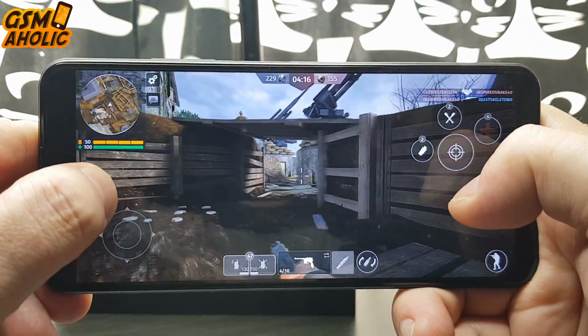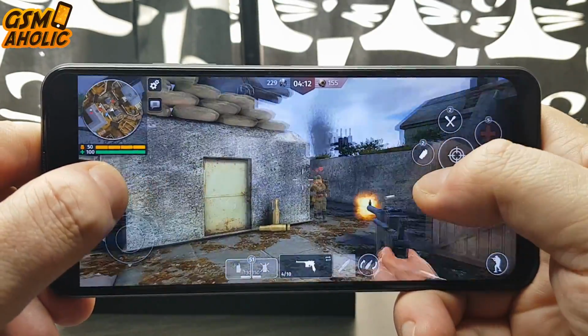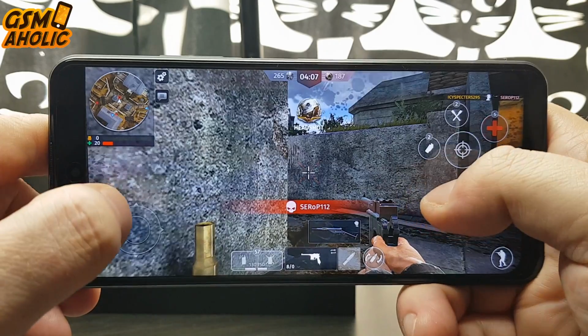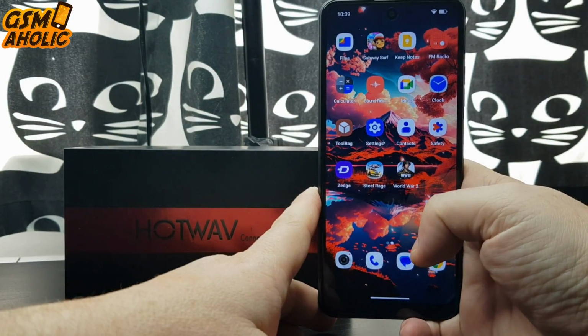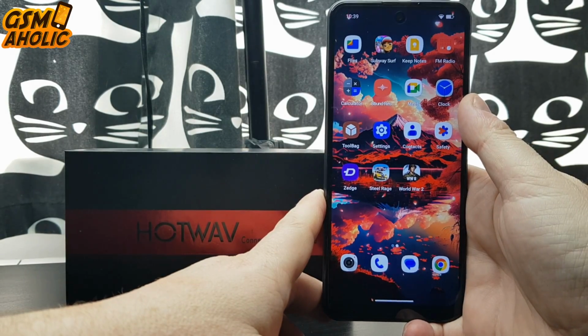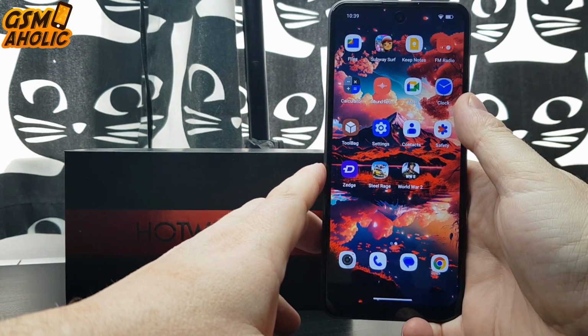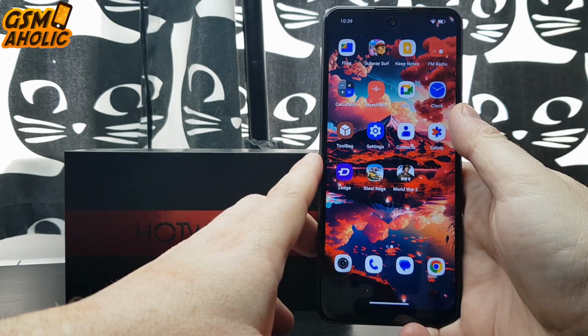This model actually runs on the latest Android 13 operating system, so you can have all the latest Android features. In fact, the original pure Android 13 seems better than most mainstream brands' customized interfaces. On the new Note 12 you also have absolutely all the services powered by Google, which means that it could work well worldwide without any problem.